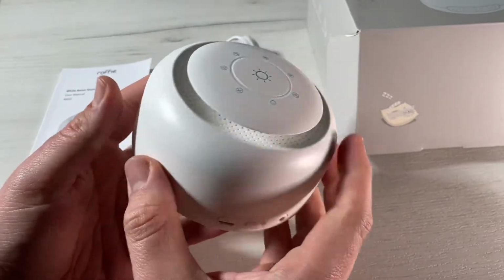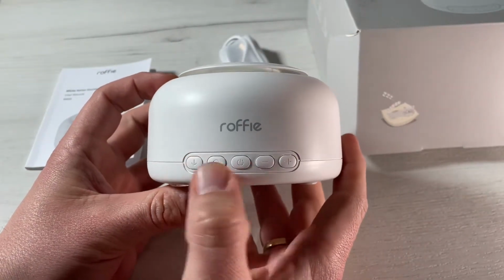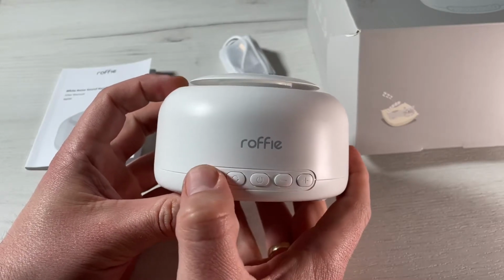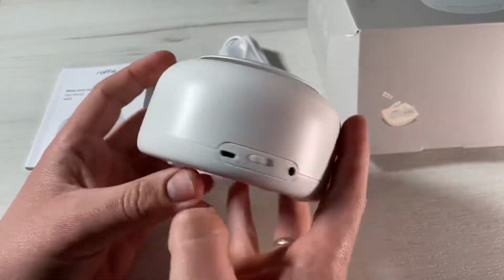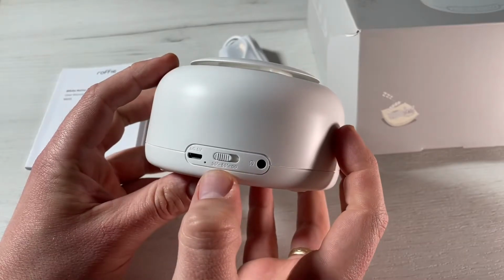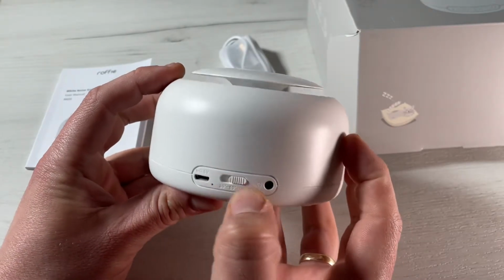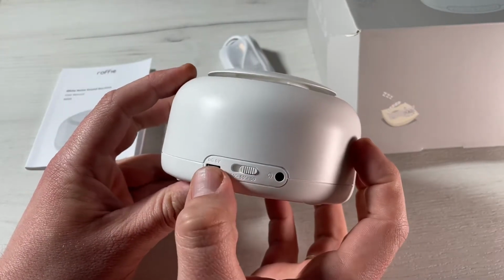Our white noise machine remembers the last sound and volume when restarted. That means there's no worry about resetting. The noise machine is small enough to pack into our bag or suitcase, making it a great companion as a travel sound machine. This model does not support batteries and should be plugged in while using it.